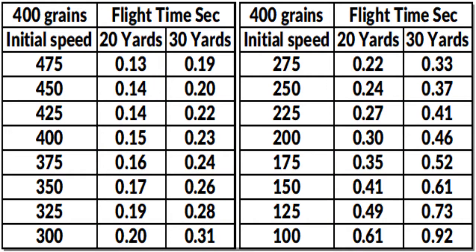The table shown here shows the flight times for a 400 grain arrow out to 20 and 30 yards for initial speeds of 475 feet per second down to 100 feet per second in 25 feet per second increments. An arrow with an initial speed of 300 feet per second and faster will reach the target at 20 yards before the target has a chance to move. At 30 yards, initial speeds of 400 feet per second and faster are needed. How did I come up with those speeds?